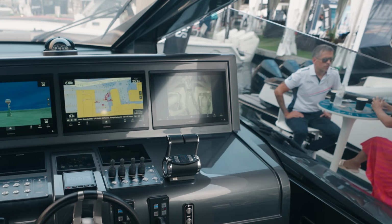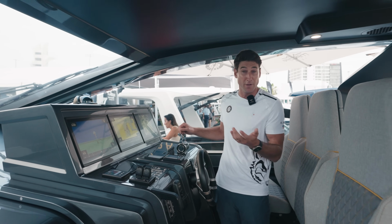And then here we've also got cameras in the engine room so we can see what's going on down there and if there are any problems.